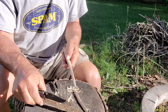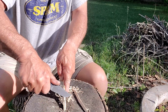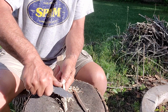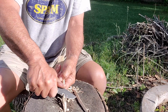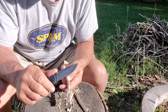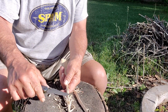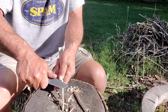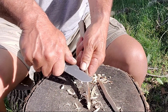Let's feather this. So I need to feather it. Like I said, it's a very sharp blade. So I'd be surprised if I couldn't get a decent feather out of it. And for those of you who don't do this often, the way to get curls, if you just push straight down, you're just going to get straight peeled pieces. If you push across when you go down, it'll curl. Let me see if I can show you what I mean. See how the wood curls?